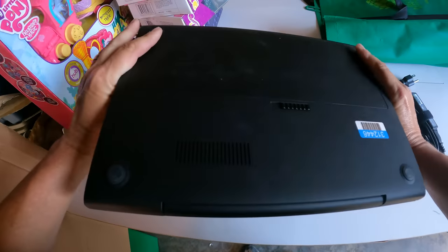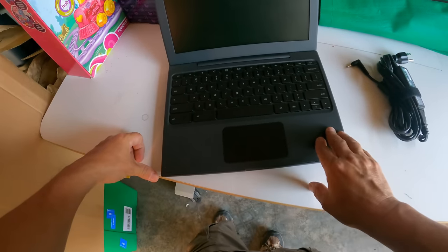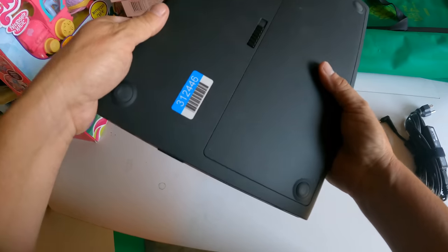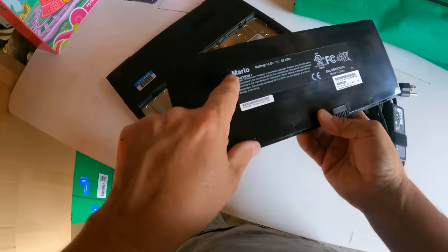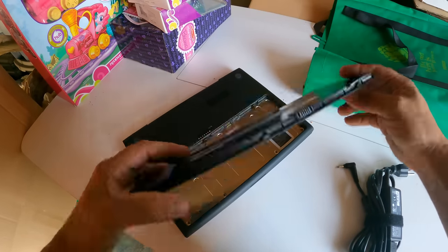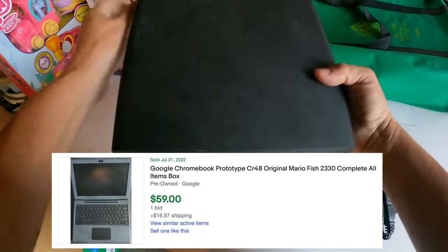What do we got here? What is this? AC adapter, what kind of computer is this? I don't see any markings on it, like for the manufacturer. Mario? Mario! You guys aren't video nerds, that little silliness probably didn't make too much sense to you. You're like, what is this? We'll have to look that up.